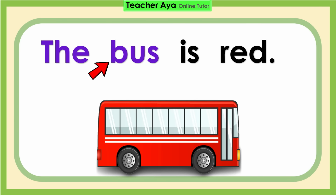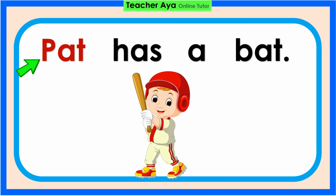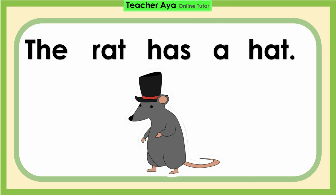The bus is red. Pat has a bat. Gab has a big cap. The rat has a hat.